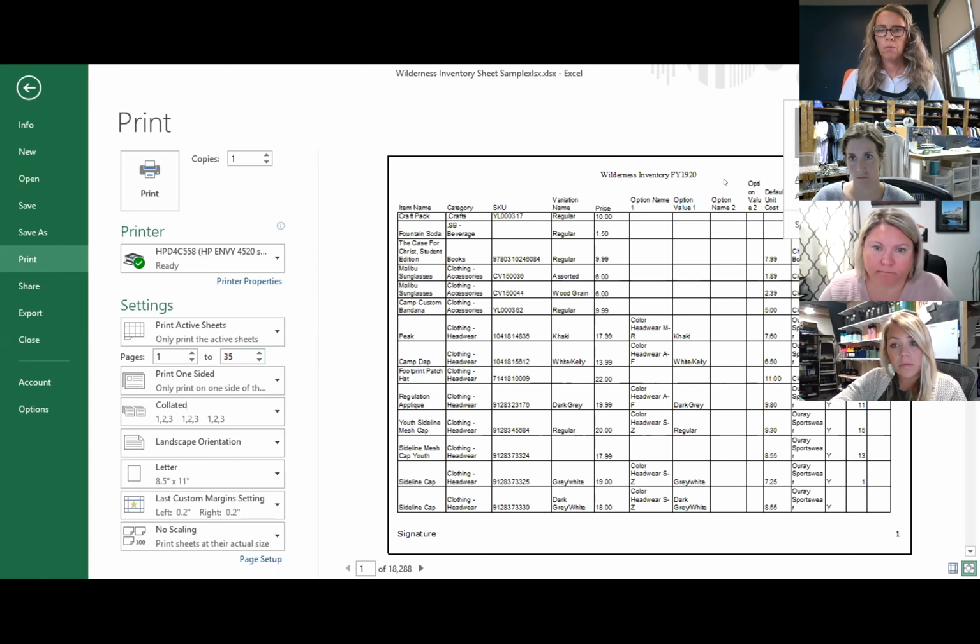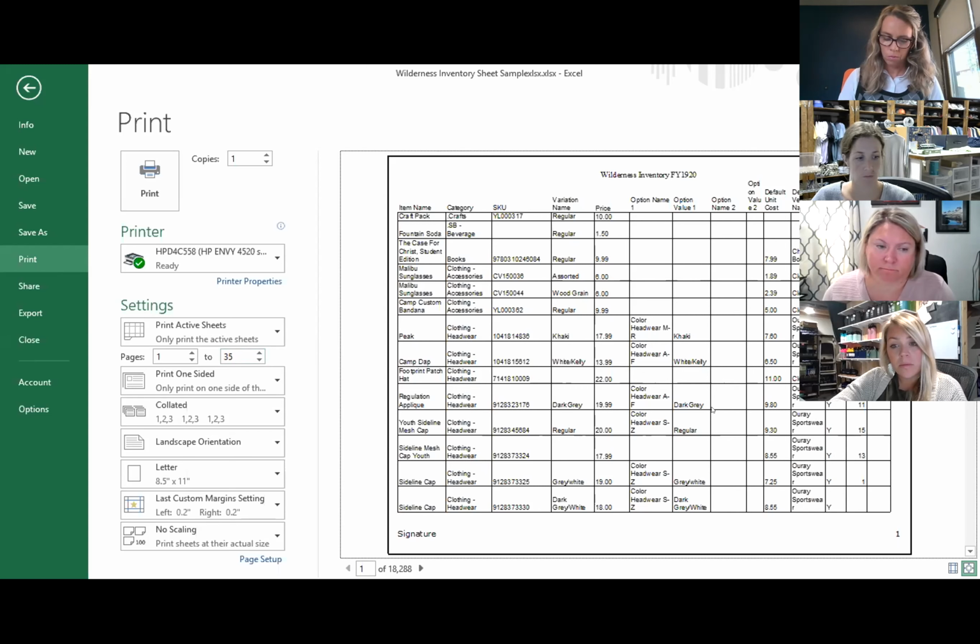There are some other columns. I don't have them on this page. If we went over to the right, it has price for wilderness. Like, if I was doing wilderness, it would say price for wilderness. So this is the default price. But if you have a different price, that's in a different column on down the line. If you wanted to expand and see those columns, you could see that.